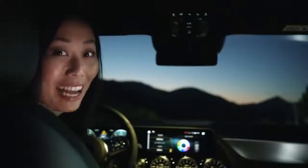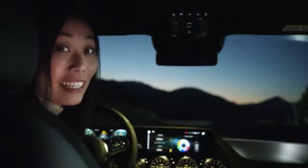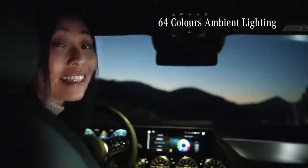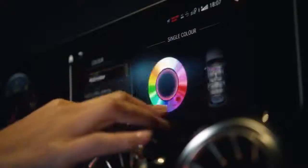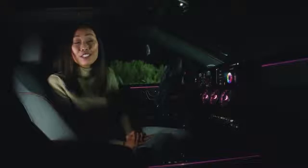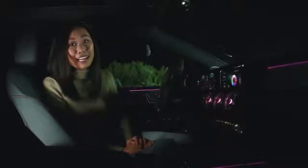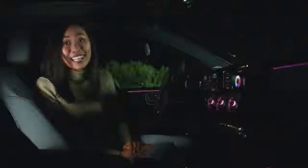So let's stay in this relaxed mood. Despite all the intelligent technology, you can still control your own settings, just like the ambient lighting and its 64 different colors. You heard me, 64. Just like this. So as you can see, they've added a whole bunch of fancy new features on top of the increased space, comfort, and multiple ways to personalize your B-Class. This combination is absolutely innovative and groundbreaking in this segment.